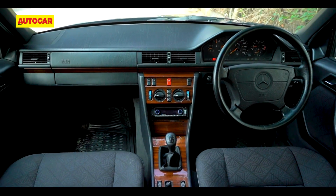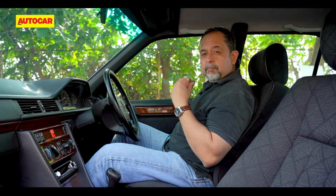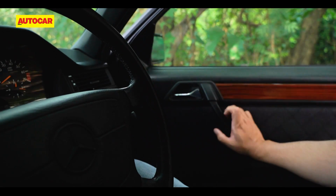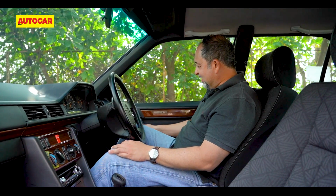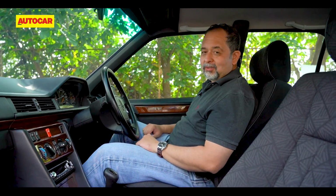Build quality next. Then of course there's that legendary solid build of the Mercedes-Benz cars. The toughness, and of course you can tell by opening the door, that clack from the lock, pretty iconic, and the thump, that door shut. Let me just do it again. It's difficult to believe this car is 25 years old.